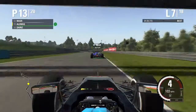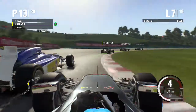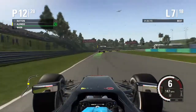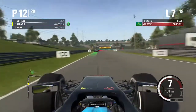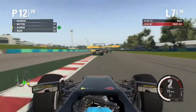Oh no. All over the back of Nasser now. Am I going to make a move? Yes, I am. I've done exactly what I did to him that I did on Sergio Perez. I tried that on a lap before and I didn't quite get it right, but I've made it work now. We're up behind Jensen. Jensen Button is the next target for me.